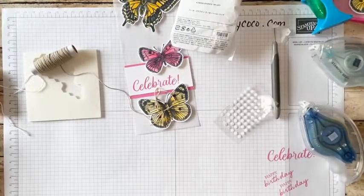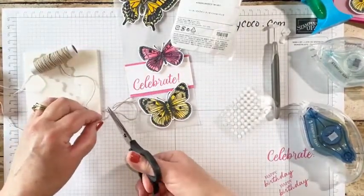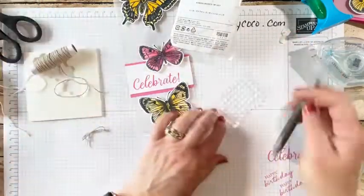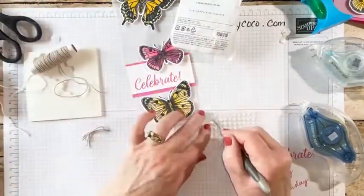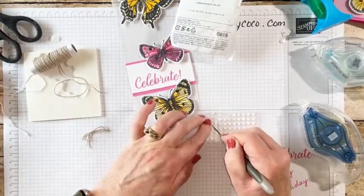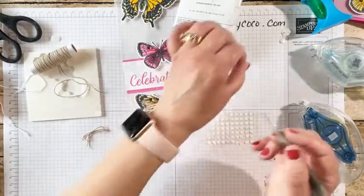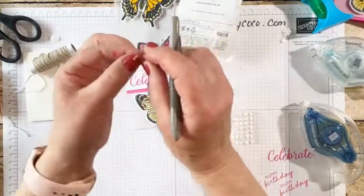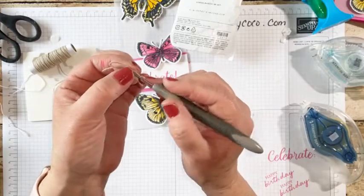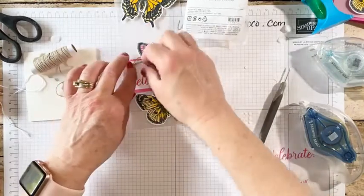Okay, let me grab my scissors, and we'll give this a snip and a snip here. It also has my new glue dots in it, so I'm just going to use one of these old paper pumpkin kits' glue dots. These work great. I'm going to take the cover off here. Let's see if I can do that. Take that one little glue dot off and kind of put it back here. Give it a little roll so you won't see it. And we're going to pop that right here.